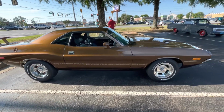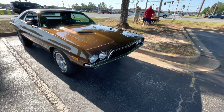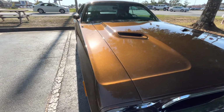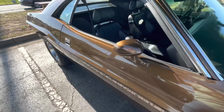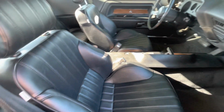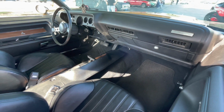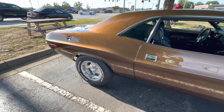Here's a little throwback. 71, 72. Almost looks like a caffeine color. Looks like it's got some gold flake in it. I'm not sure if those are the factory seats or not. Nice Challenger.